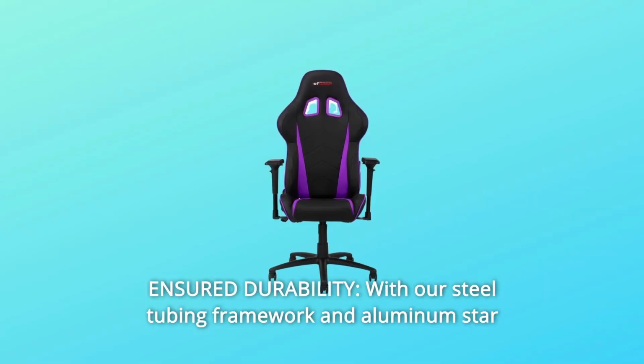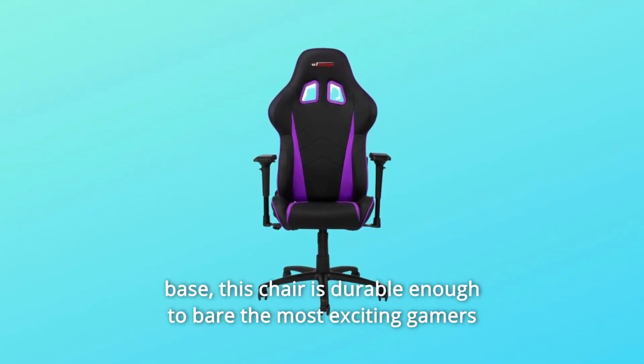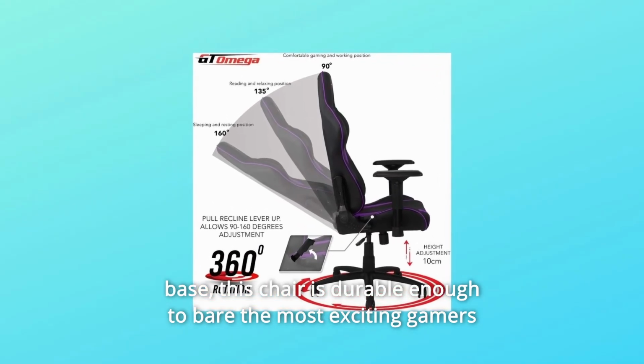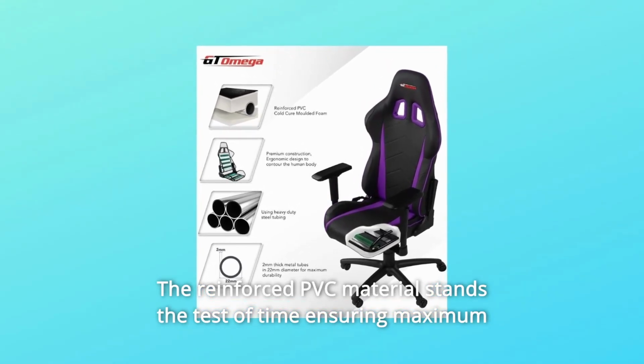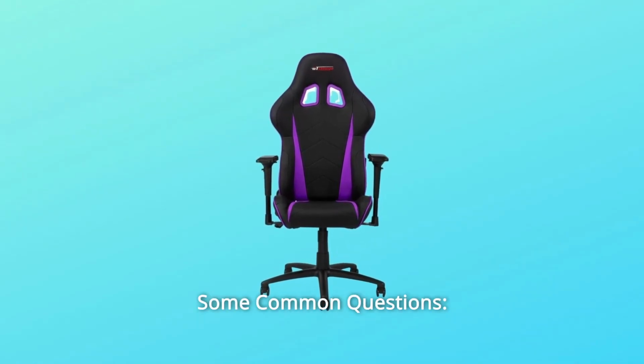Number 9. Ensure durability. With our steel tubing framework and aluminum star base, this chair is durable enough to bear the most exciting gamers and anyone weighing up to 120 kg. The reinforced PVC material stands the test of time, ensuring maximum comfort for the longest time. And so much more. Some common questions.